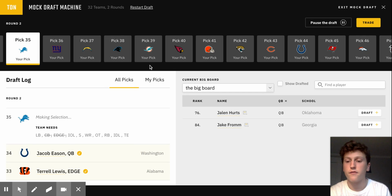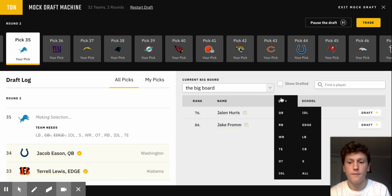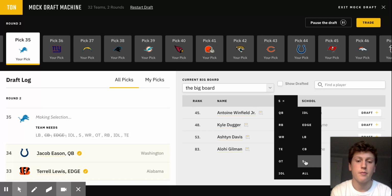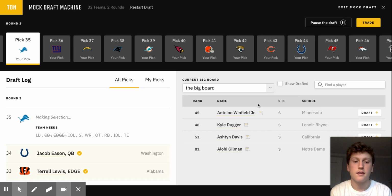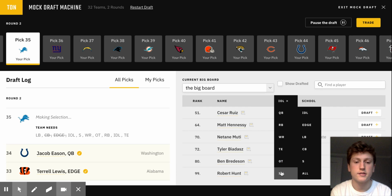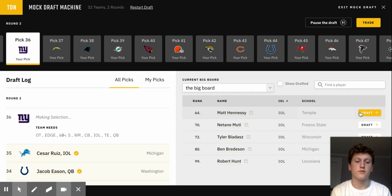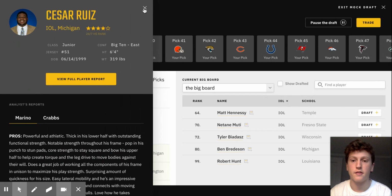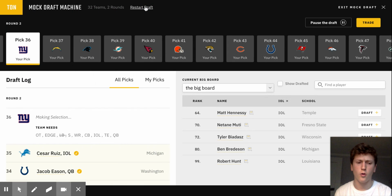At 35 here, the Lions, it's either two players. They could go Troy Dye, but to me it's a little high for him right now. I like Dye a lot, but not that much. And then they could go Cesar Ruiz. I'm going to go Ruiz. Ruiz is a talented player. He has really good athleticism for his size. He's 6'4", 319, ran like a 5.01 or something like that. He was super fast. Another guard that can pull very well. He can pass block. He can run block.